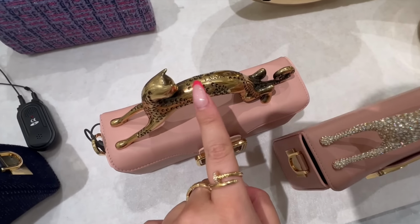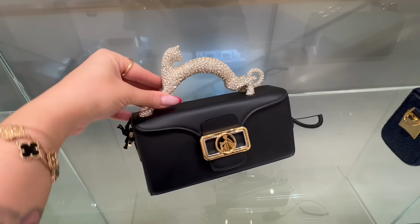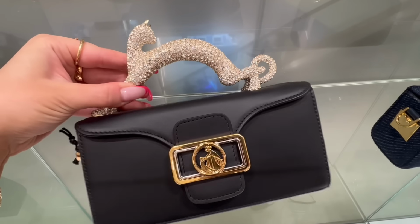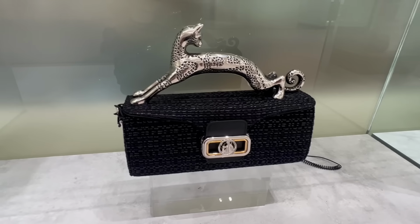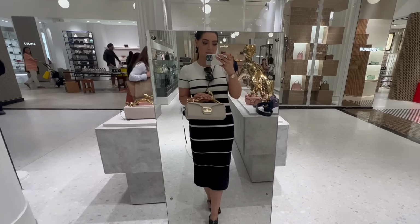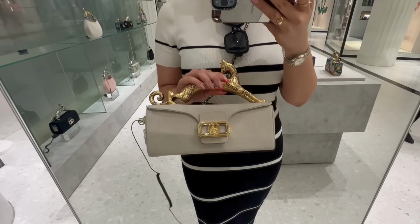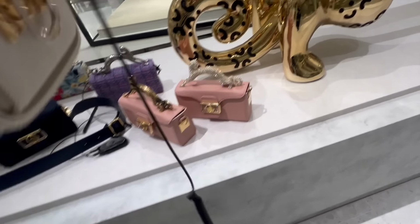And this one has the little Lanvin engraved. There's also one with crystal handle in black. This will be perfect as an evening bag. If you like silver hardware, they do have this. It's like a tweed, black tweed with silver. Looks very edgy. I mean, there is a big difference between the two sizes.